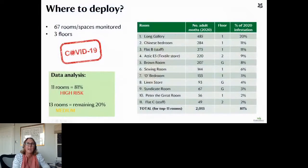So that's the treatment plan, but the most challenging thing really in practice was which treatments to deploy where and how, because as you can imagine, we've got a lot of space, a lot of rooms, a lot of floors, and not a huge amount of resource.